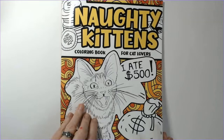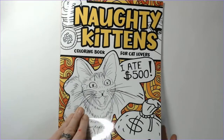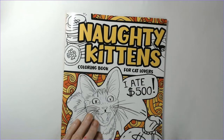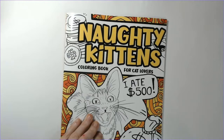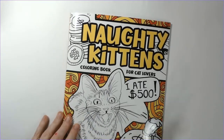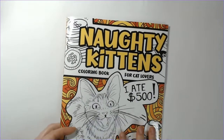And of course, I had to do a flip through. This is the Naughty Kittens coloring book for cat lovers. There have been some memes going around, like series of pictures where cats have little signs that say what they did, and they do something really bad, like here, I ate $500 or whatever, and I guess somebody made a coloring book based off that, which was a genius move in my opinion.